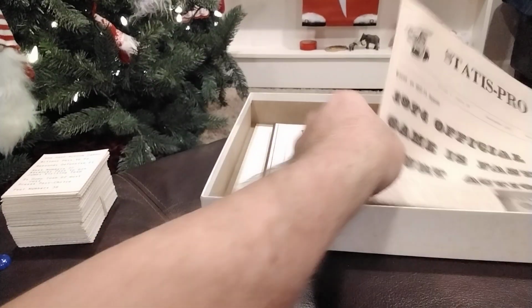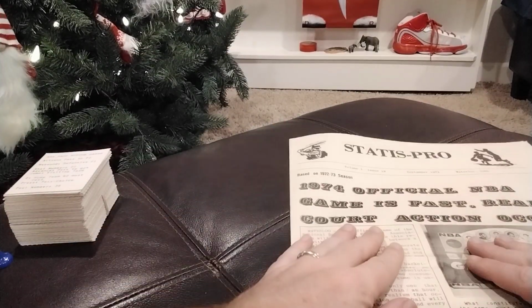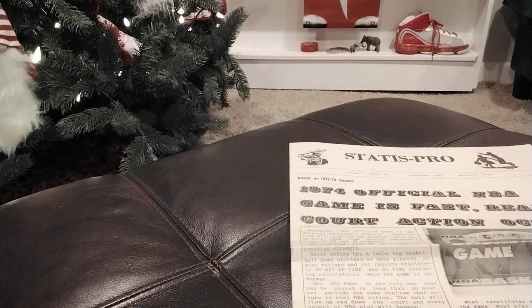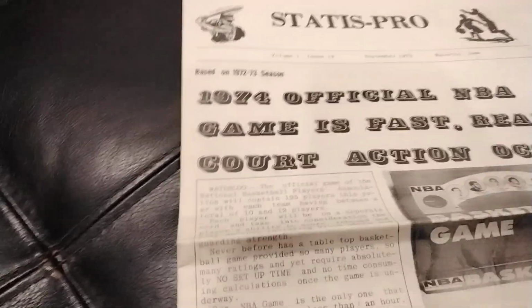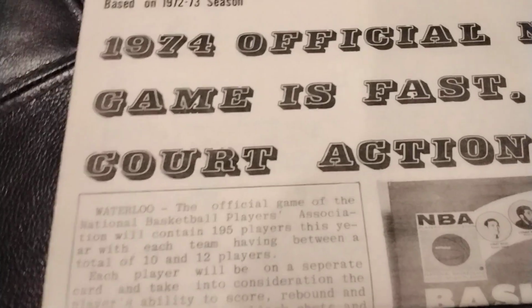And here's something I saw on the eBay auction. I'm going to move the box aside for a second so I can look this over. It's a tabloid created for the original Statis Pro game. And it states 1974 official NBA game, fast, real, court action occurs. So that's kind of cool. Let me just pull it on the fold right here. Take a look at what it says.